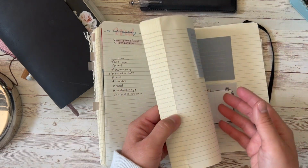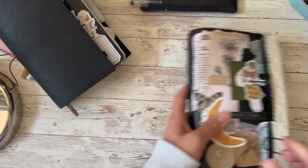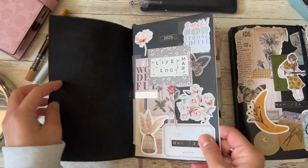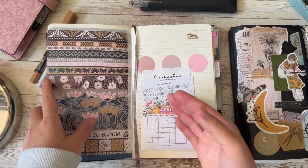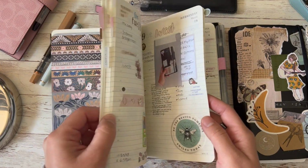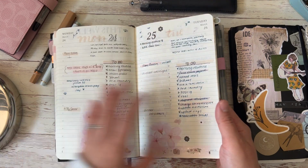I've got this many pages left. I got plenty of room for more junk journaling spreads, but that's where I'm at with my junk journal. And then for my daily, I'm not going to go through my entire setup. I have a video on my setup, but basically what I've done for April, I'm going to flip through this while I talk.